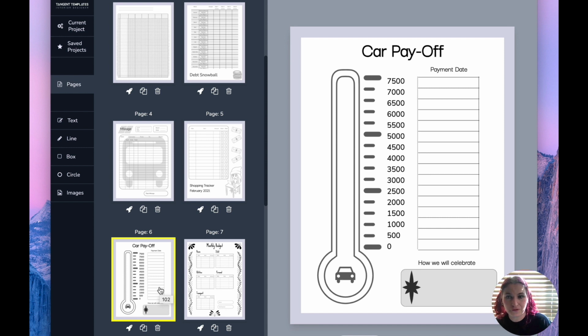Another kind of metaphor that people like to use for saving is using thermometers, and I see those a lot on printables, on various pages, or I've seen in journals. And you can use thermometers to really measure anything. So I had fun with this one. I made this a car payoff.